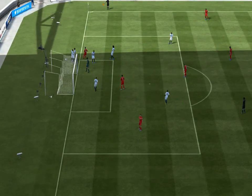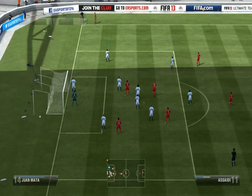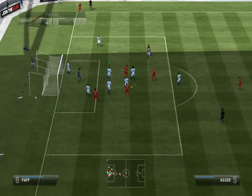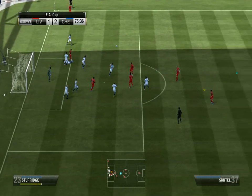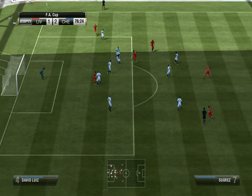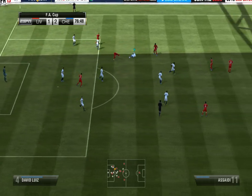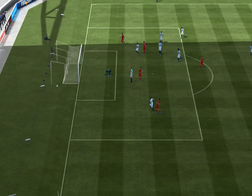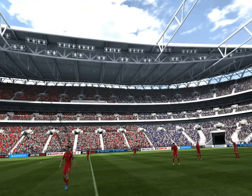Corner now for Liverpool, and possibilities. And in comes the header. Well, he saved it, still in play. Well, the attack looked really dangerous, and here's the shot. Well defended, got his body there. Here he is with a chance. Chelsea awarded the goal kick now.